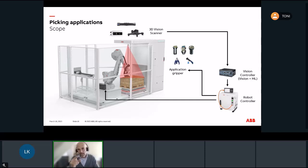Afterwards, we have the vision scanner. The signal arrives at the vision controller. In this case, we are doing the interpretation. We are understanding the information that we have from the vision scanner, and then we are using machine learning to provide the output and to provide the picking point to the robot. Okay, so this is a typical scope of supply for item picking or bin picking modules.